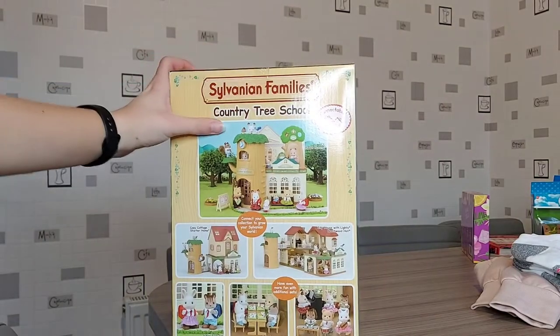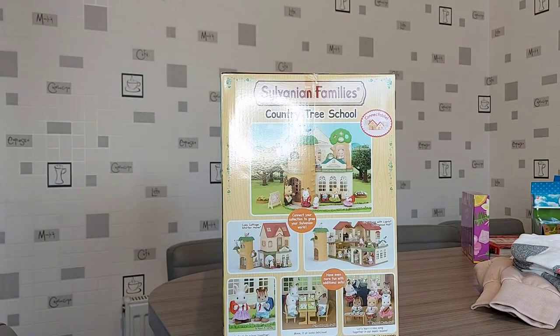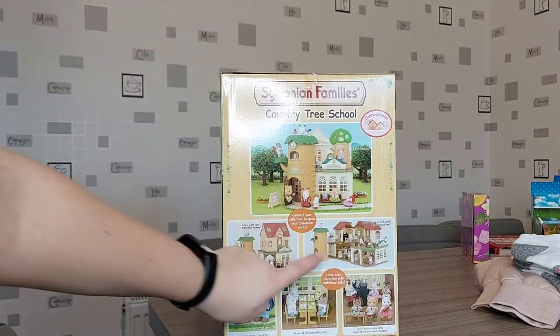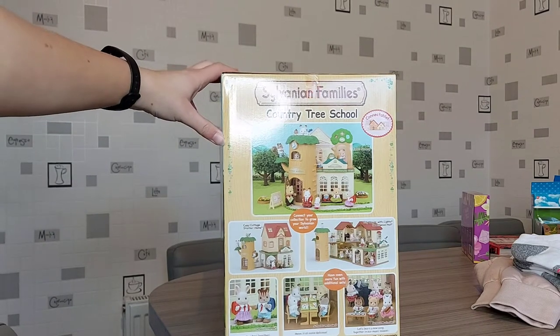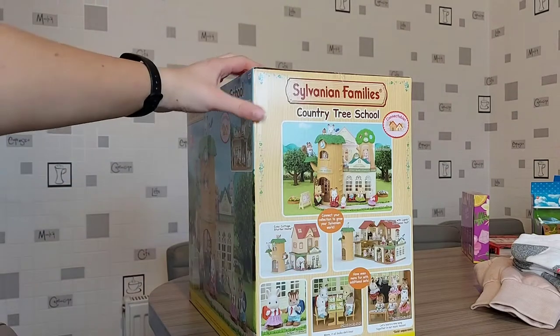And also, what I didn't know, which is quite cool, is that it can connect with the forest nursery and you can put that on top. So that is really cool. And also it even connects with Beechwood Hall. I don't think you'd want to live in your school though. Or live right next door, that's so close that it's literally attached. Oh, that even shows Cozy Cottage on top of it, wow.